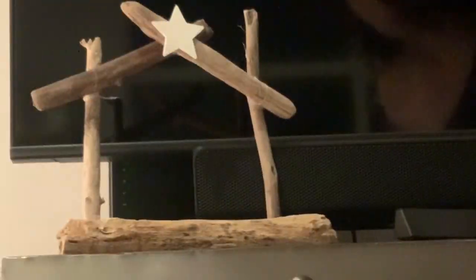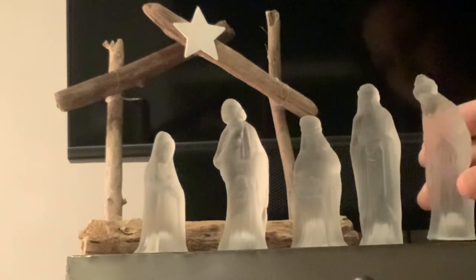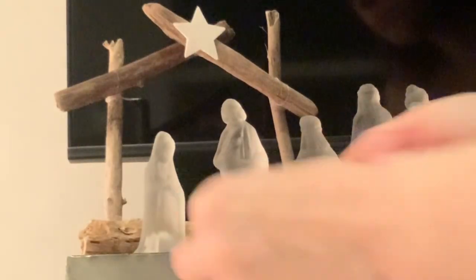While shepherds kept their watching over silent flocks by night.